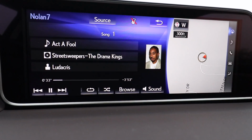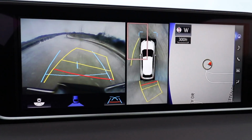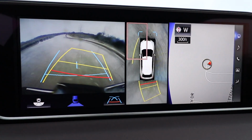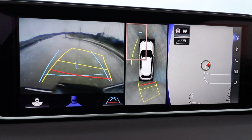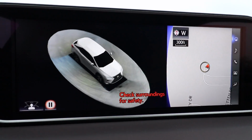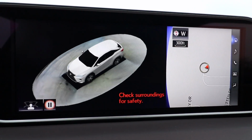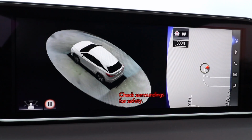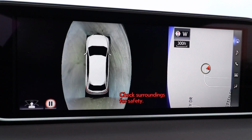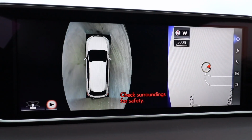When we put it in reverse, our backup camera shows up with our surround view camera. You do have dynamic lines, of course, and let me show you more of the surround view camera. Here's the surround view camera. You can even get a panoramic look like that. So if you're parking between spaces or between vehicles, it can be very helpful. And of course, like you saw, you can have that while you are actually moving and have it automatically turn on if you want to.